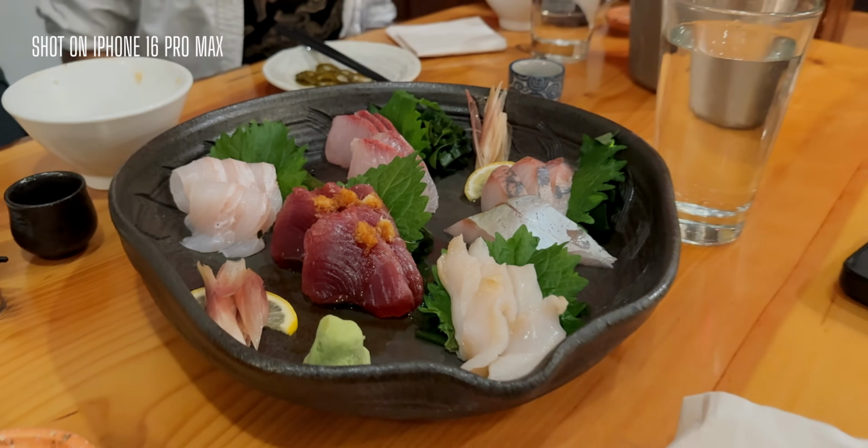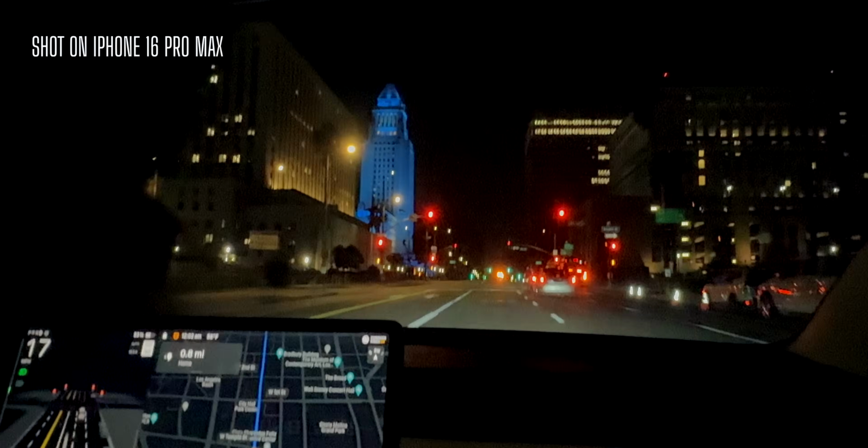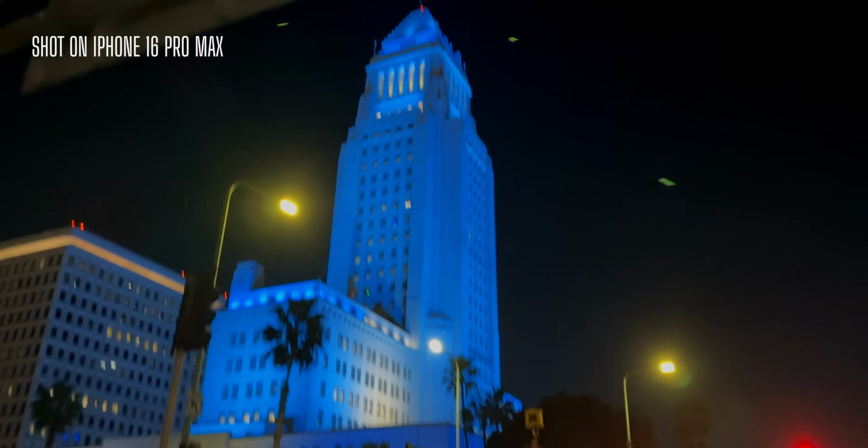But anyways, as the day winds down, we head out with some friends to celebrate the Dodgers' recent win. The energy in the city is amazing with everything lit up in Dodger blue. And then tomorrow we're going to the Dodgers World Series parade and I'll be capturing it all with my iPhone.